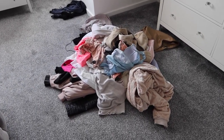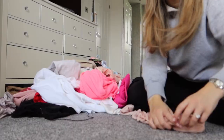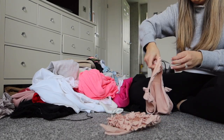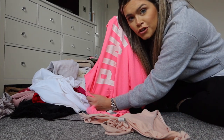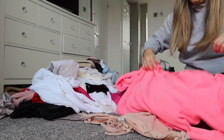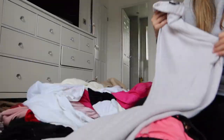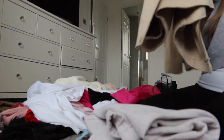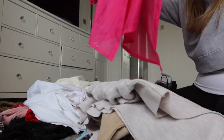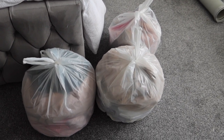I now need to fold all this stuff, which is going to charity. So let's do that. Can you give bikinis to charity? I think you can. I was gonna chuck this out, but I feel like I don't want to because sometimes when I go for runs, I chuck it over the top. So maybe I'm gonna put that in my drawer. So these three bags are all for charity, which is a result.